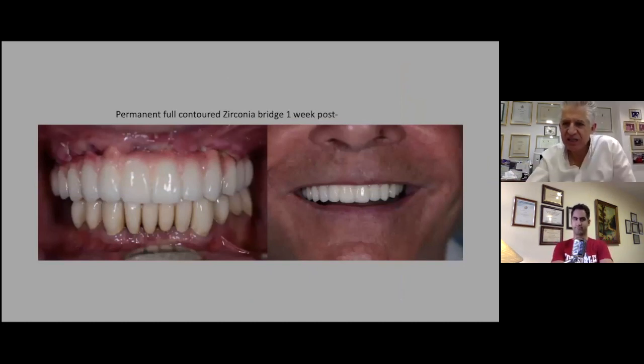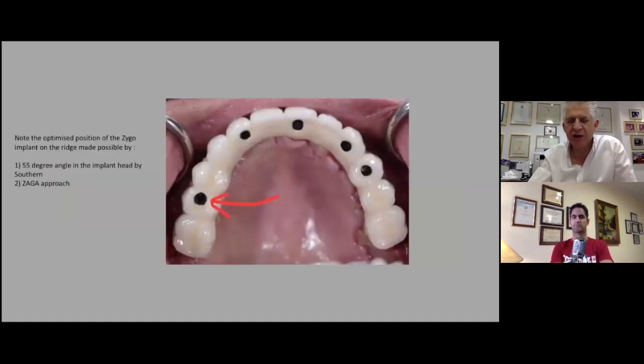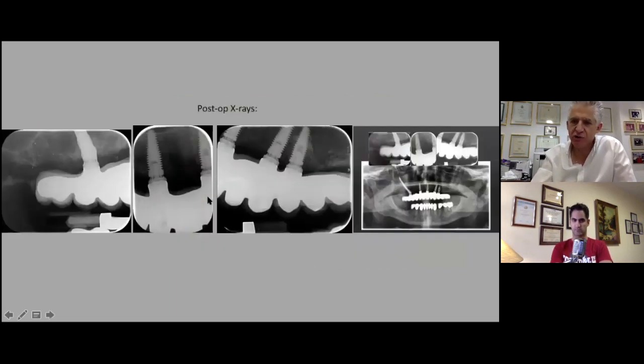So that's our patient. His voice is rather hoarse because he's had cancer of the larynx treated 2 to 3 years previously. And then a week later, he gets his permanent full contoured zirconia bridge. As we can see, the access hole position is prosthetically very suitable for screw retention.